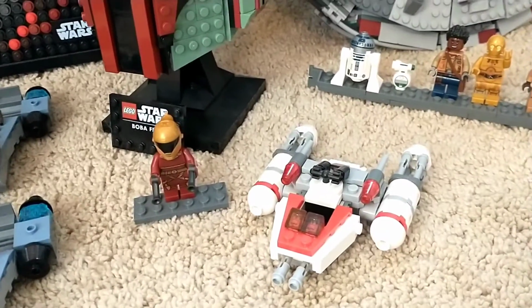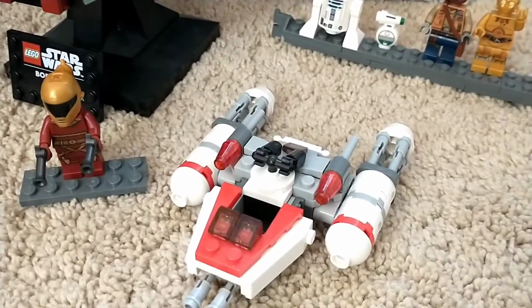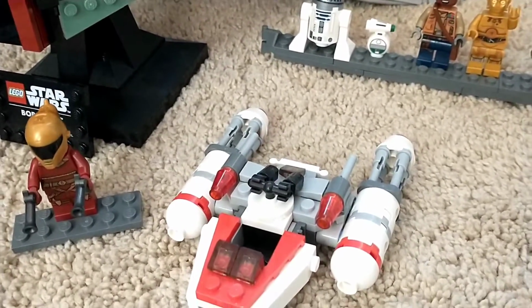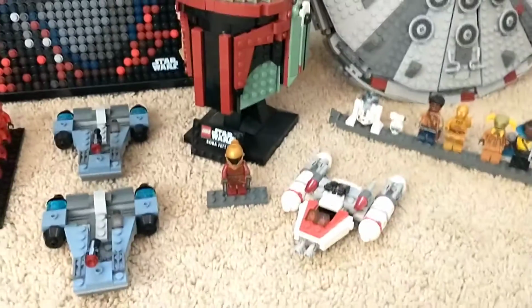This is also my brother's set. I believe he got this from his friend for his birthday. A very good set. I wish they used stud shooters instead of flick fire missiles, because flick fire missiles are just so hard to actually flick and get to shoot out, but it is a pretty decent set.